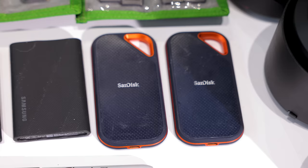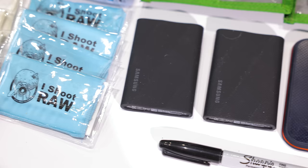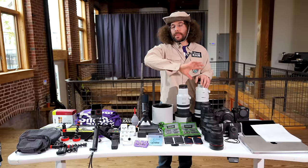T9s. These are the new 4 terabytes. They're not as fast as the SanDisk, but they're pretty damn fast at 2,000 megabytes a second. So I've got 4 terabytes, 4 terabytes, 4 terabytes, and 4 terabytes. I'm gonna make multiple backups there. I'm gonna save all of my files and leave them on the memory cards and not reformat the cards.